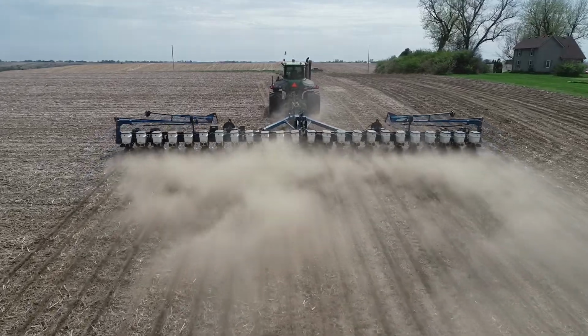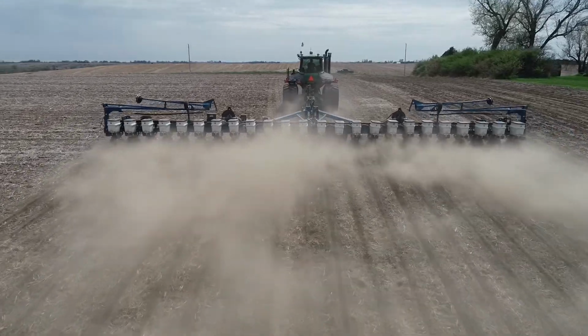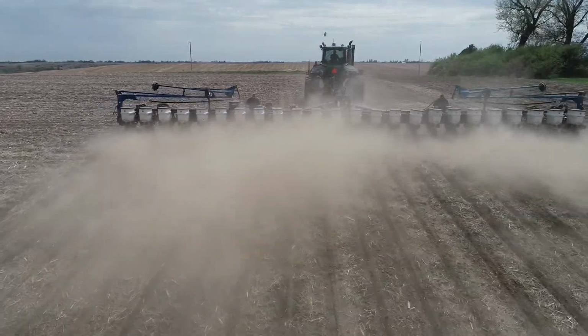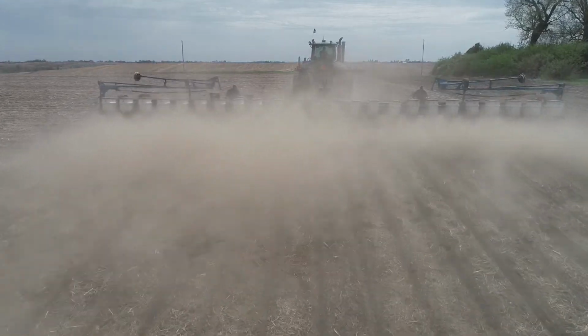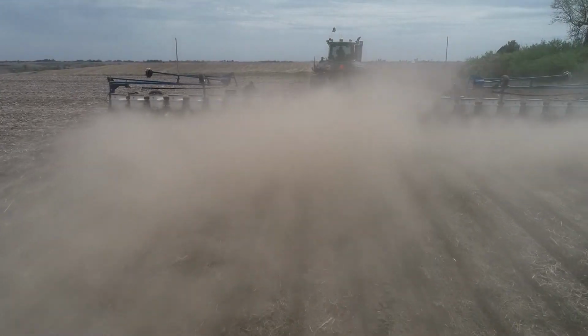One last call in regards to our drier than normal weather pattern that we've had here across much of the area this season. It takes at least a half inch to an inch of rain to activate most soil applied residual herbicides. We may have come up short on that in a few areas this year.